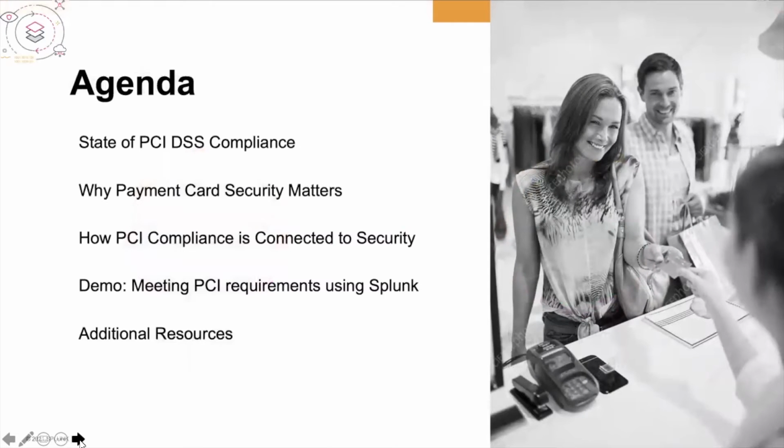Here's the agenda for today. We're going to talk about the state of PCI compliance, why payment card security matters, how PCI compliance is connected to security, and then Dave will walk us through how you can use Splunk Enterprise and Splunk Cloud along with the Splunk app for PCI compliance to monitor for compliance in 5 steps. We're available to answer your questions throughout the session, so just use the Q&A widget within your screen.